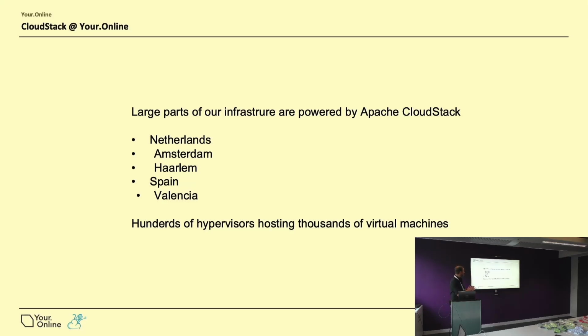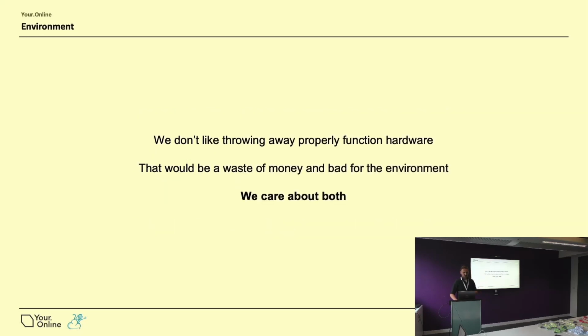Now we have hundreds of hypervisors with thousands of virtual machines running, mainly for our own infrastructure. We have customers renting VPSs, but the majority is running our own virtual machines for our own infrastructure, and that's our use case for CloudStack. But to run CloudStack, you need hardware, and I don't like throwing away functioning hardware. I think nobody does because it's a waste of money, a waste of resources, financial resources, but also resources from an ecological perspective. And we care about both.